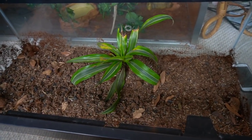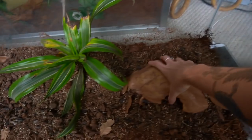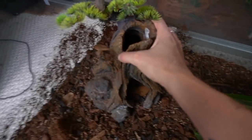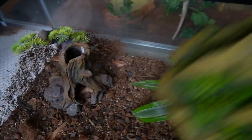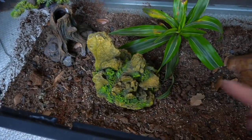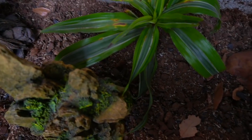So I'm just going to place everything where I want it to be. I think I want my worm hide to be on this side. So this is the worm hide right over here. I'm just going to rearrange things and see what I like the most. We're going to put this cool hide in this corner. He has multiple cool hides. We'll put this little castle one right up front here. That's the back. He usually is in this enclosure. He really loves that. Well, not enclosure, that decoration. Words are difficult.